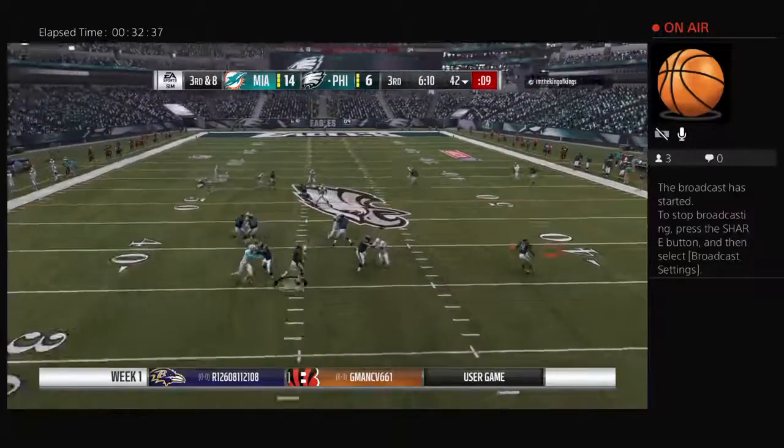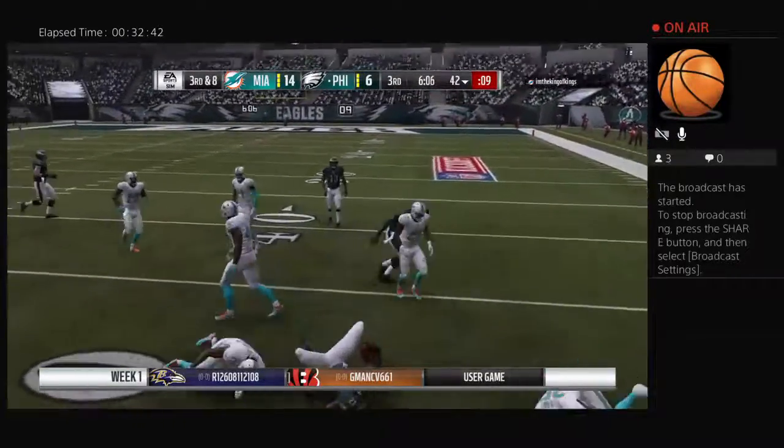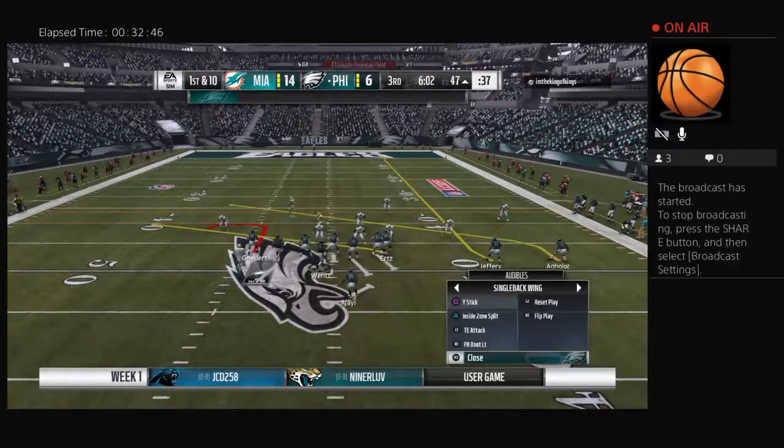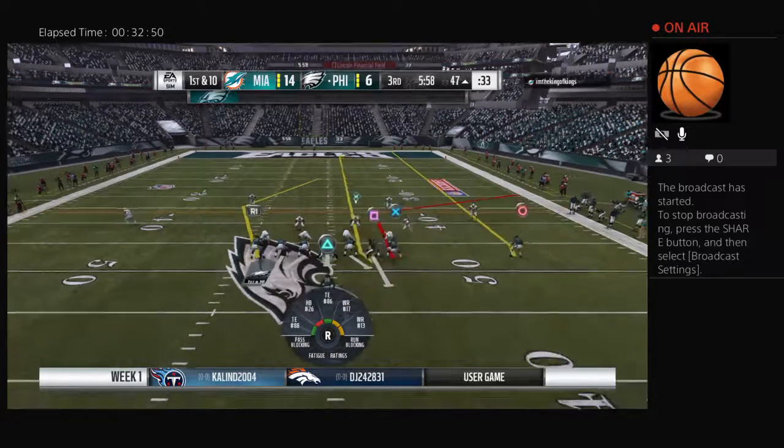Wentz now to throw. Drops it off to Ajayi. And he'll be taken down, but not before he gets into enemy territory. It's a gain of 11 yards that time, and it produces a new set of downs.